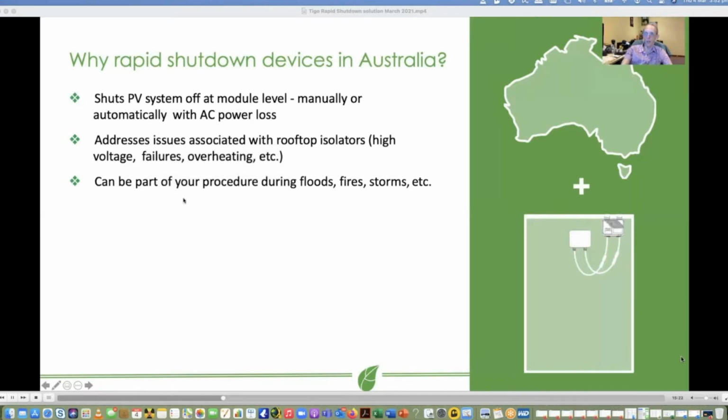And as I mentioned, it can be part of a procedure, and really homeowners or business owners should have a set procedure. Just turning off the inverter doesn't turn off the DC coming out of the modules. So in the event that you do have to evacuate and leave the property, you're going to go through a process. You might turn off the electricity to the property, the AC, and you might turn off your inverter if you think about it. And then you might also press the plunger switch that's on the wall to shut down the DC coming out of the modules. And as I mentioned before, also with the AC being switched off with our particular system, that can also shut down the DC from the rooftop PV.